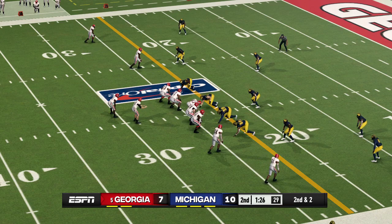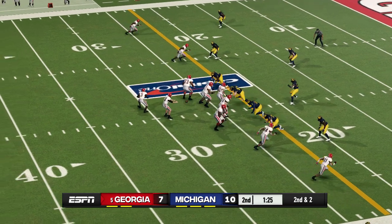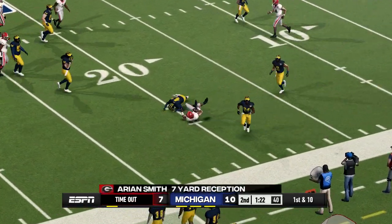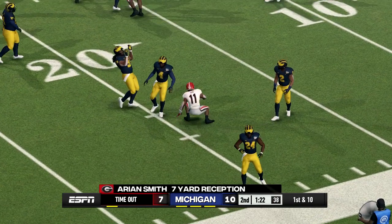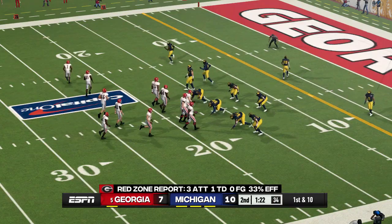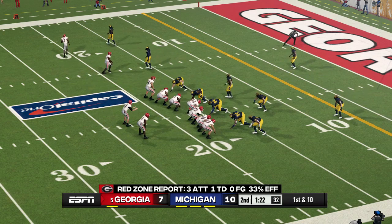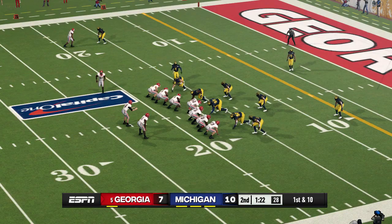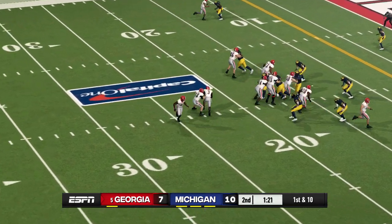Here we go! Check, check! Spider! He's tackled in the open field. So they'll pick up a first down there on a 7-yard completion. And how about the poise of this quarterback to locate his receiver past the sticks and get him the ball? That was a great throw. It was a great read by the quarterback there to take the snap and throw it quickly to get the first.